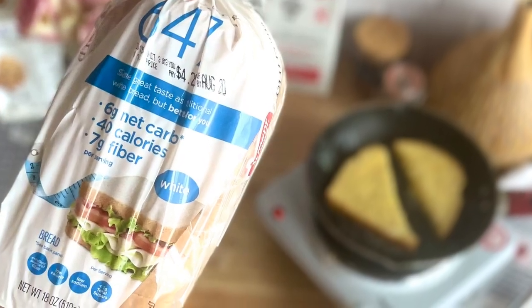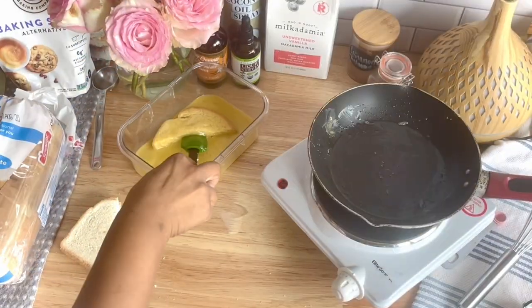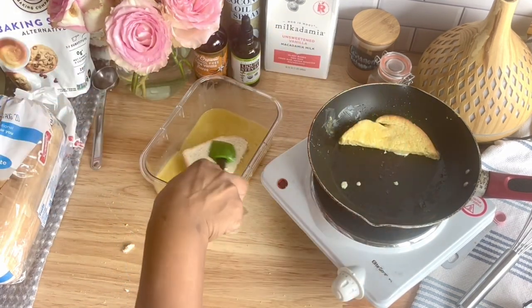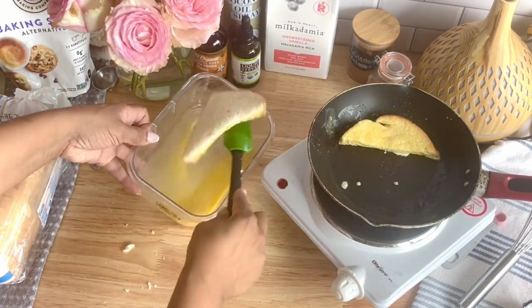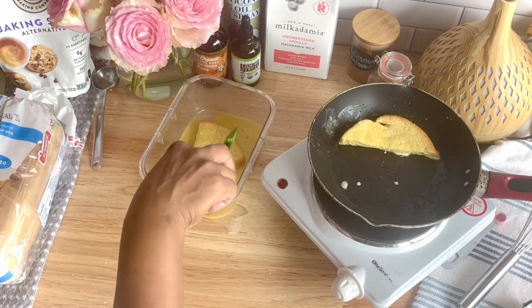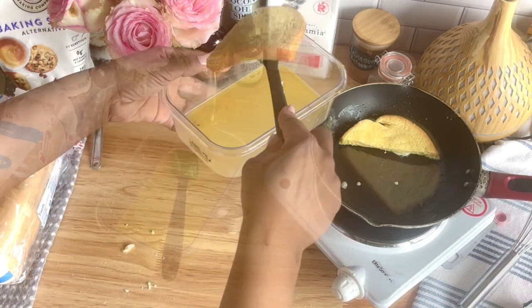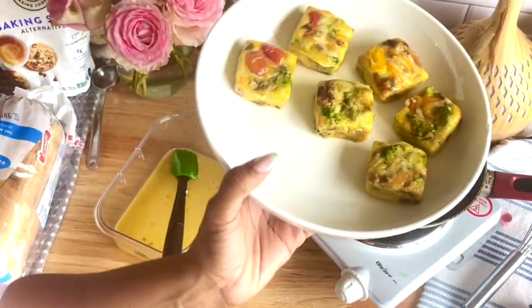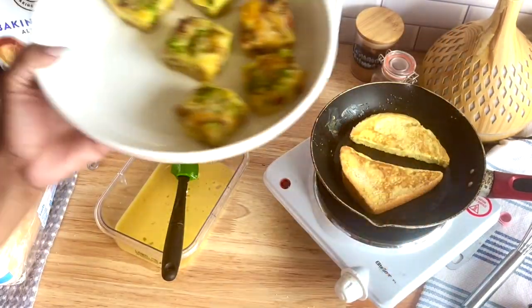I noticed this new bread, it may not be new, but it was new to me, by the brand Schmidt, their 647 bread. It's only got 6 grams net carbs for their white style bread, and I've got to tell you guys that this white bread is the closest to traditional white bread I've tried in all the years that I've been sampling store-bought keto-friendly breads.